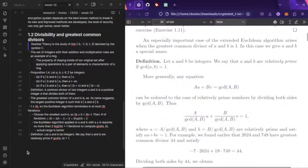I seem to be having some sort of 45% dropped frames. That is a lot of dropped frames. But it says I'm green right now, so I'm just going to keep going.